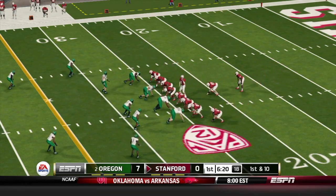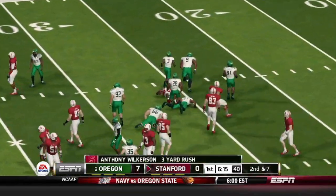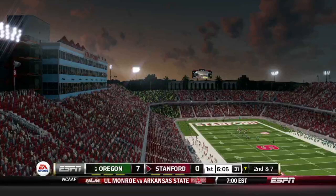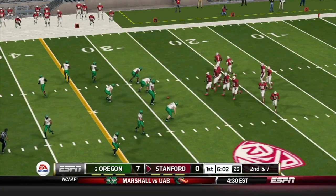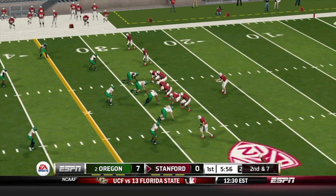They're packed in tight on the line. They'll bring him down at the 28-yard line. That's a gain of 3 on the play. That'll make it second and 7. Second down and 7. Ball on their own 28. Dog 4. Green 15.